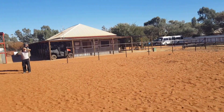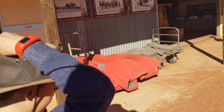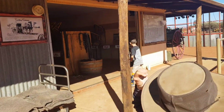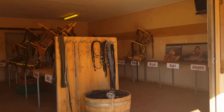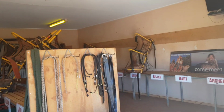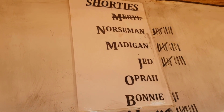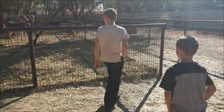I want Olympic. You think Olympic would be fast? So in the saddlery here, each camel has their own personal saddle. So I guess some of the ones that are out might be the ones that we use today. Finally something with Jed's name, a camel. Wonder if Jed will be riding a camel.